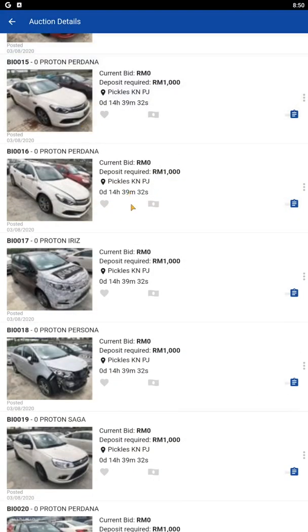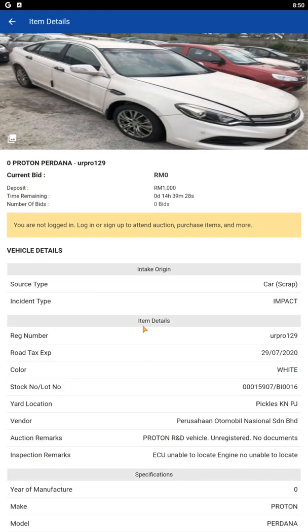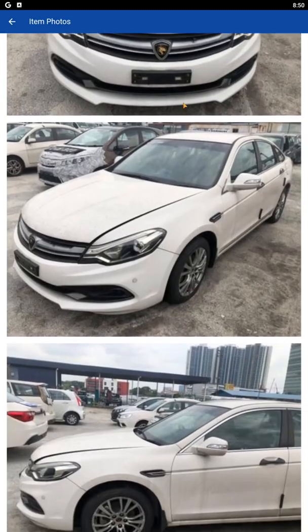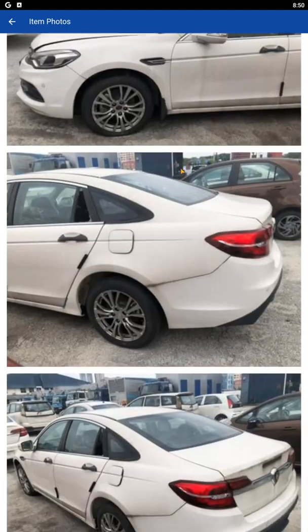And next we have another Proton. We have two more Proton Perdanas. This one here has the old Proton logo, which doesn't look as good, honestly. This one looks to be like a 2.0 model, judging by the single tone alloy wheels.